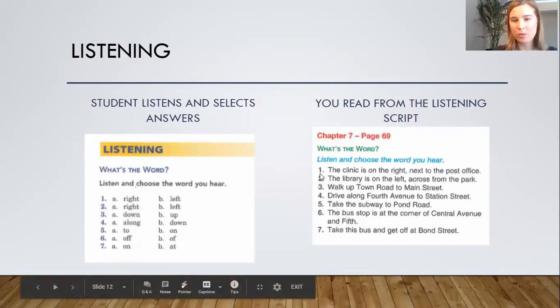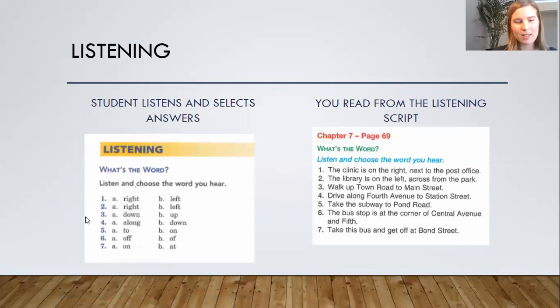So for example, number 1: "The clinic is on the right next to the post office." So your student would have to decide is the answer A, right, or B, left. And they can make their selection.